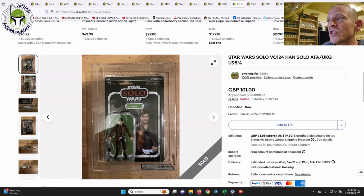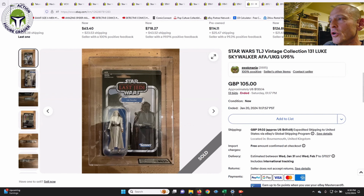Next up was Han Solo from the Solo movie. And this one was another uncirculated 95. That one actually went for 101 pounds, which is 128 US dollars. And I was a little surprised that that one went so high. It's kind of one of those characters that, ungraded, it's like 12 bucks in the US. So a little surprising on that one. Luke Skywalker from The Last Jedi, that one sold for 133 US dollars. That also was an uncirculated 95 grade.